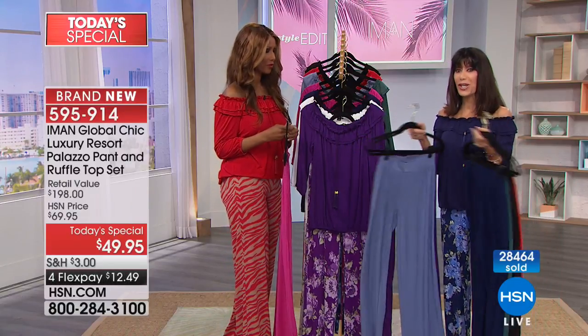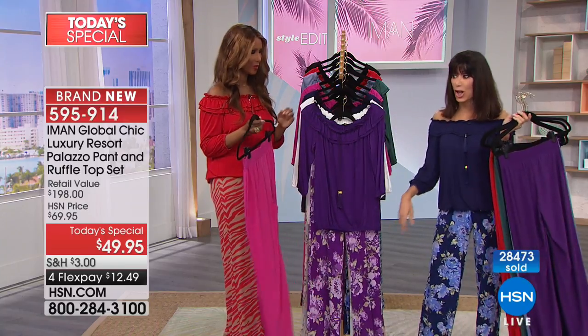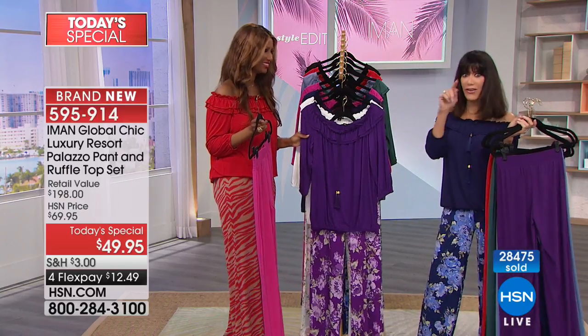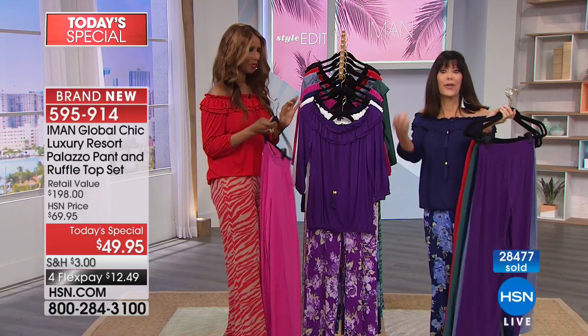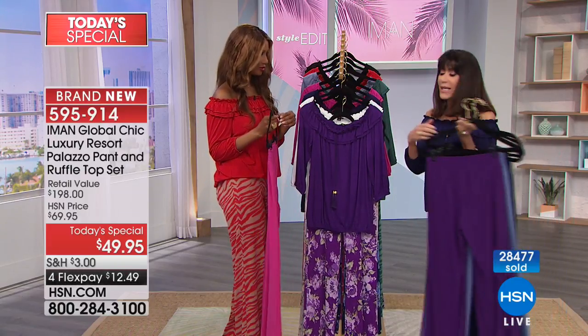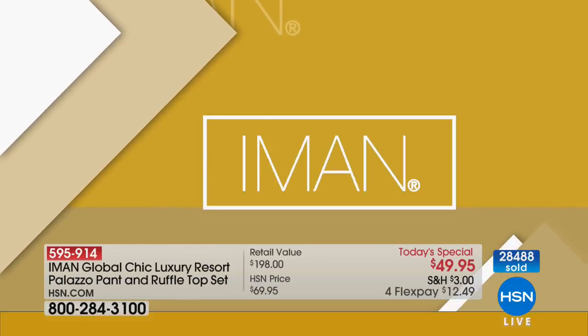And you know what's interesting? You could buy the solid pant, the Today Special, the tank, and you still haven't come close to the retail value. And even the tunic that we had in our last hour. So it's all about the mixing and matching, coming up with as many different outfits as you possibly can.